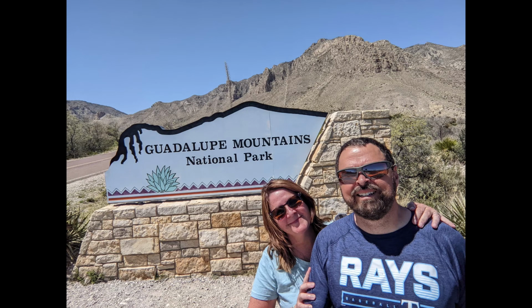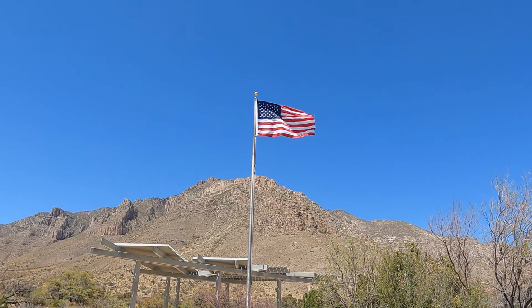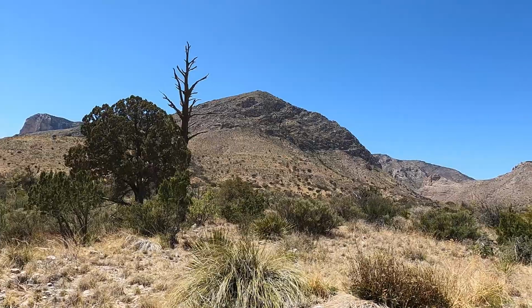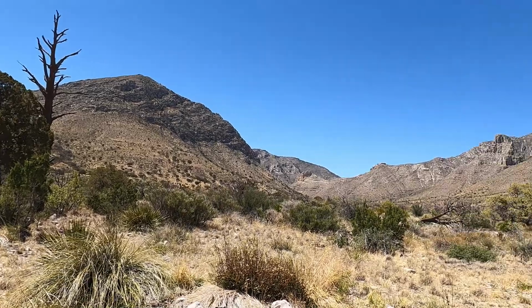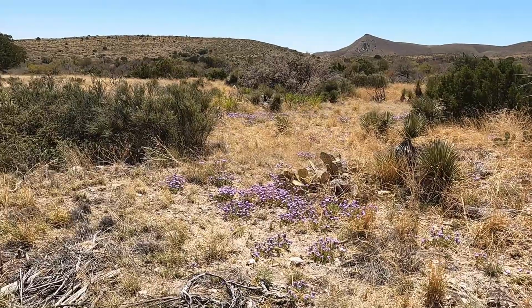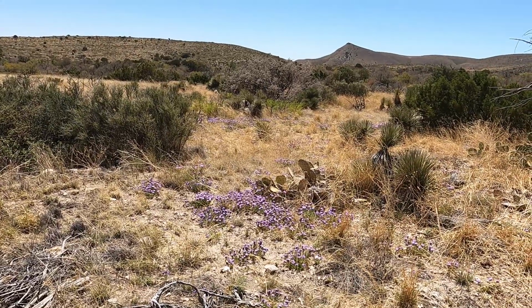Our next stop was Guadalupe Mountains National Park, which is just across the border in New Mexico. This is one of the newer national parks, and truthfully, it's not that interesting compared to some of the existing national parks. It looks very similar to Big Bend as far as the landscape goes. Unless you're going to go hiking, there's very little to see there.